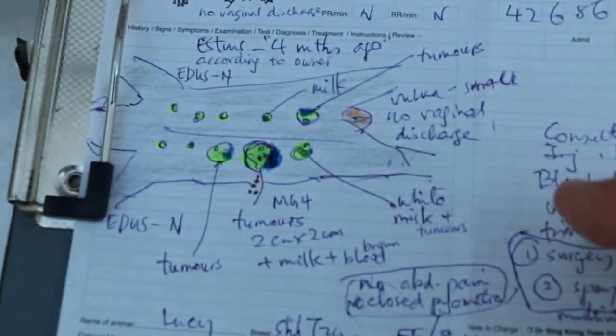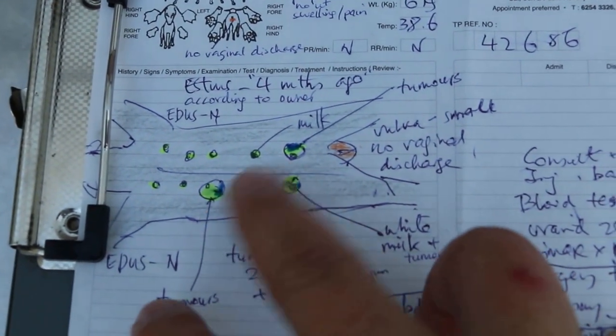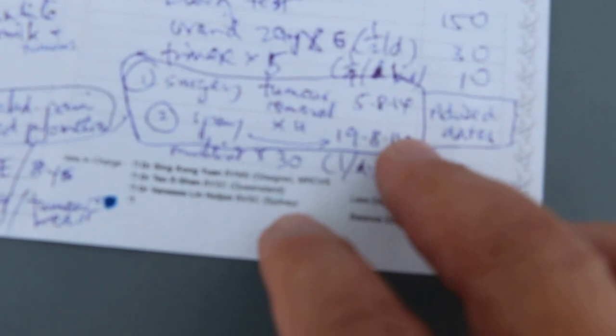Then you can see from the illustration for the client education that I have illustrated the tumors for surgery. Now the plan is this. Surgery on the 5th of August, about 2 weeks. And the spay is on the 19th of August. Today is 25th of July.